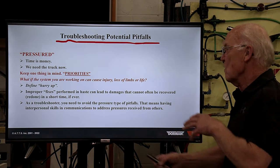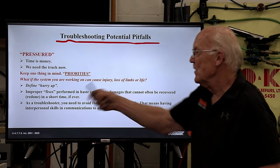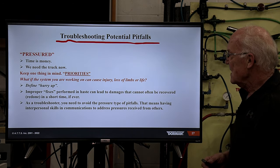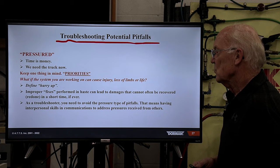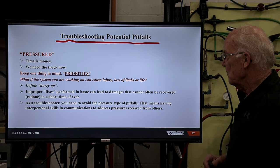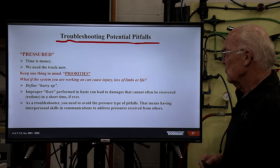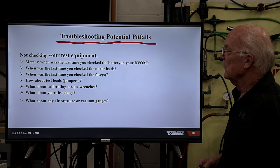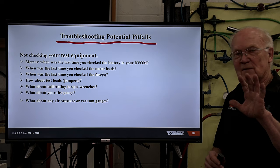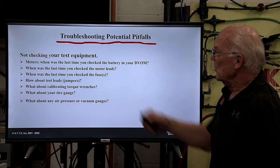Sometimes we get in a hurry, we're underneath there doing this, and I made a little bit of fun here: define hurry up, okay? Improper fixes performed in haste can lead to damages that often cannot be recovered or redone in a short time, if ever. As a troubleshooter, you need to avoid the pressure type of pitfalls. That means having interpersonal skills and communication to address pressure received from others. When it comes to pressure, that can be a training course all by itself.